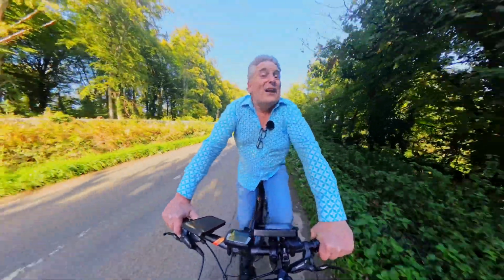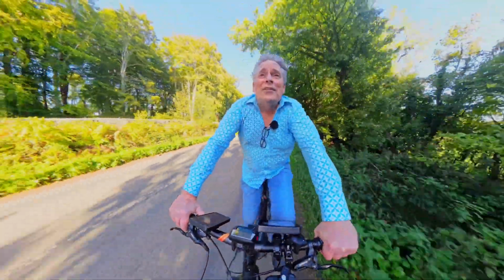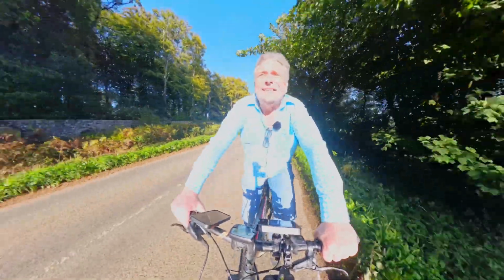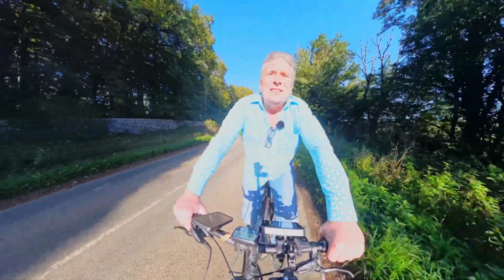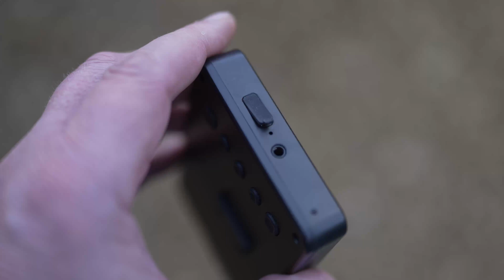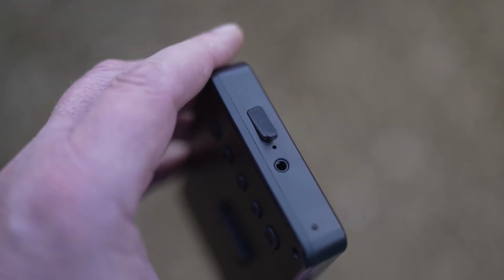It does also have night vision, but I'm not entirely sure how useful that would be, other than for spotting marauding gangs of phone muggers coming up behind you. And lastly, I'm not sure how waterproof it is. It does have a rubber grommet over the charging port, but I wouldn't want to test that.